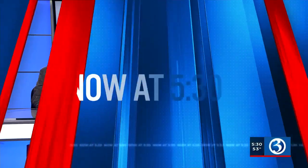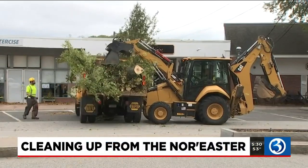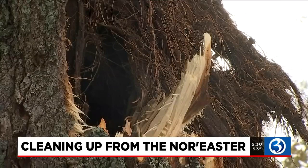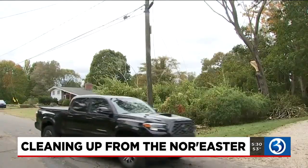Quite a difference from 24 hours ago, that's for sure, when a nor'easter was in full effect. And today the focus was on the cleanup. It was cleanup time in many parts of the state. This was Old Saybrook earlier this morning. As of late this afternoon, about 7,000 Eversource and United Illuminating customers were still without power.